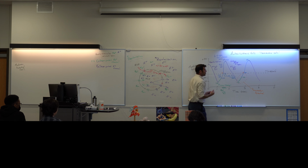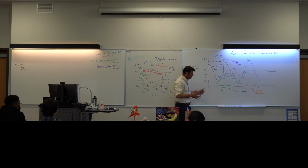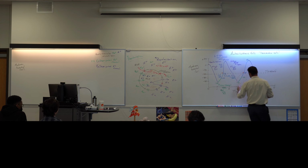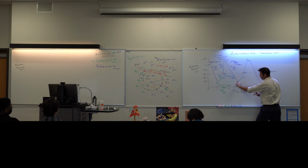This pacemaker potential can be influenced by the sympathetic or parasympathetic nervous system. Sympathetic nervous system is fight or flight, so it gets the heart rate increased. What it does basically is it shortens the amount of time that you spend in pacemaker potential. It makes you reach threshold much more quickly.